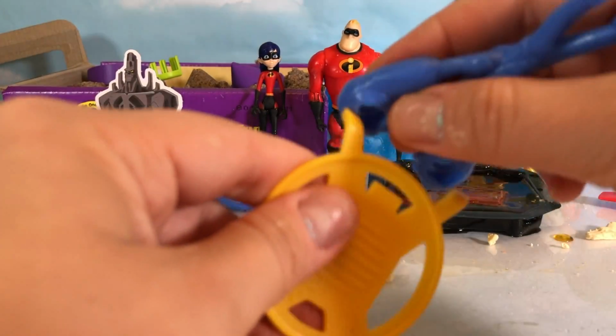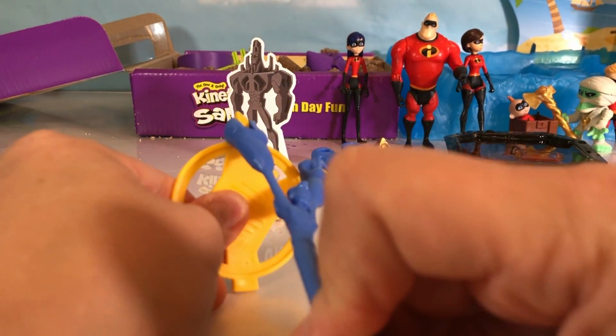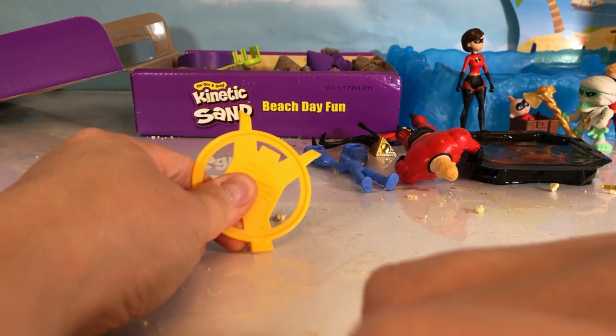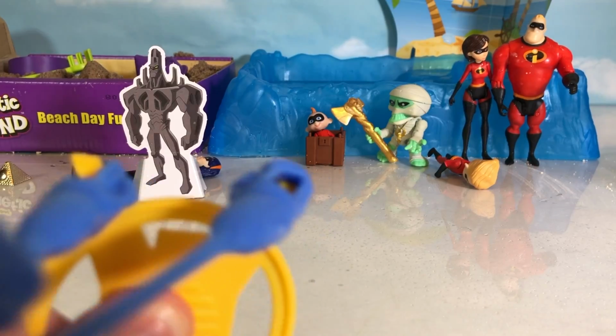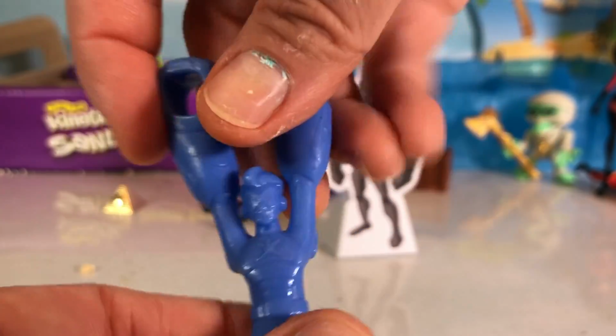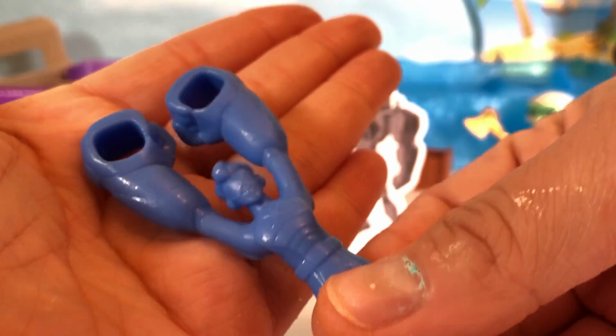Oh. Whoa! That's awesome. I want to try that. Let's take a look at him though. You want to see how super stretchy he is? You could pull him like this. He's so stretchy, just like Elastigirl. These are so cool, and I got them at Walmart.